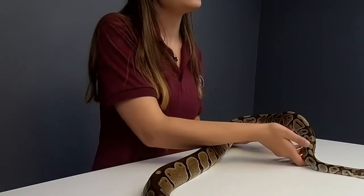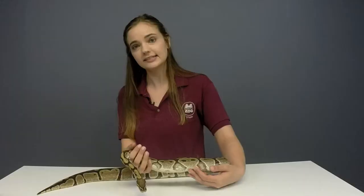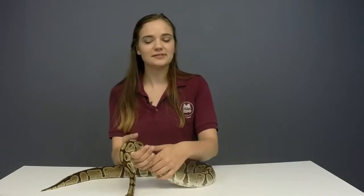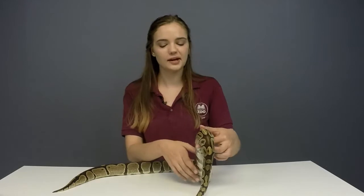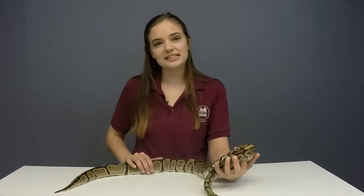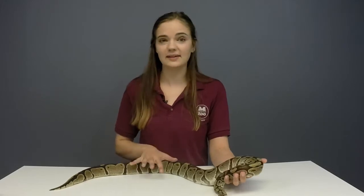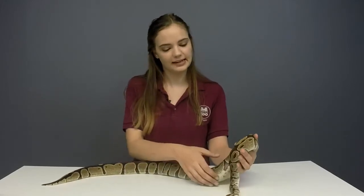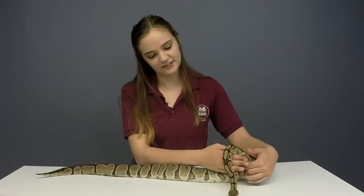They actually have some really cool adaptations for the way that they incubate their eggs. These guys will wrap themselves really tightly around their eggs. They usually lay about 4 to 12 at one time, and they will actually spend 3 months wrapped very, very tightly around them. And during that time, they never do anything else. They don't go and eat, and they just take care of their eggs until they're incubated and ready to hatch.